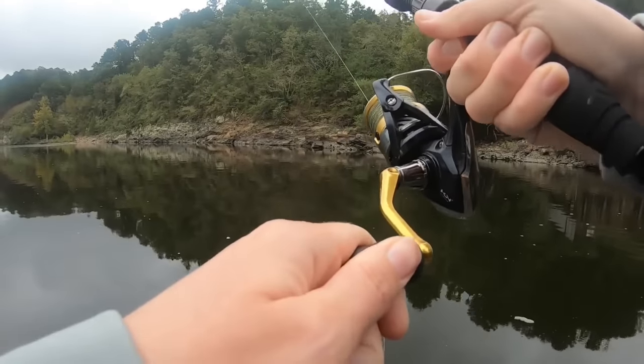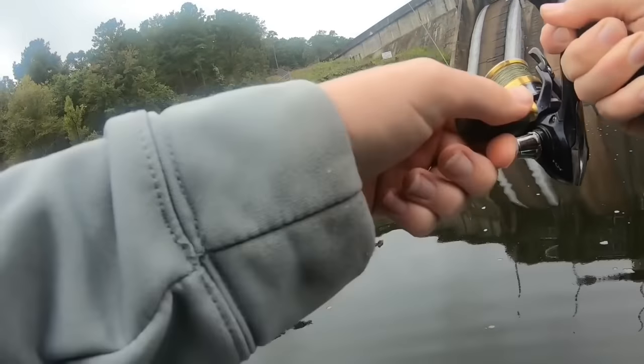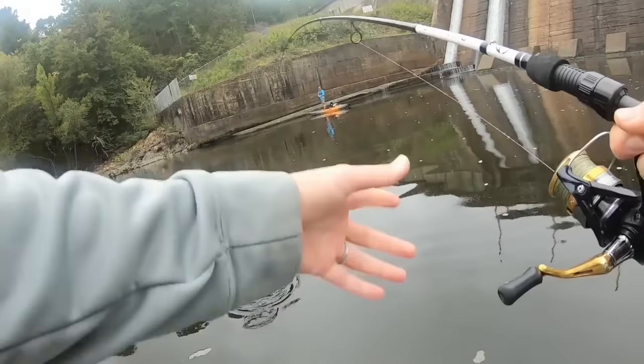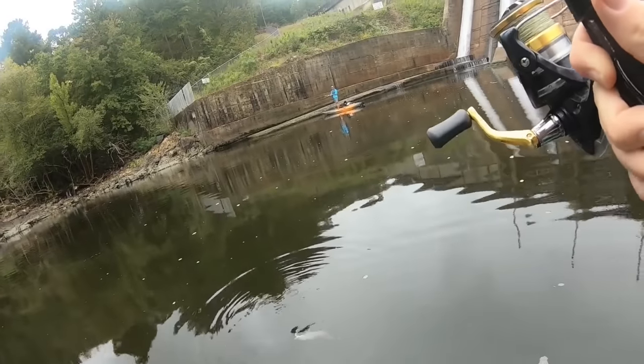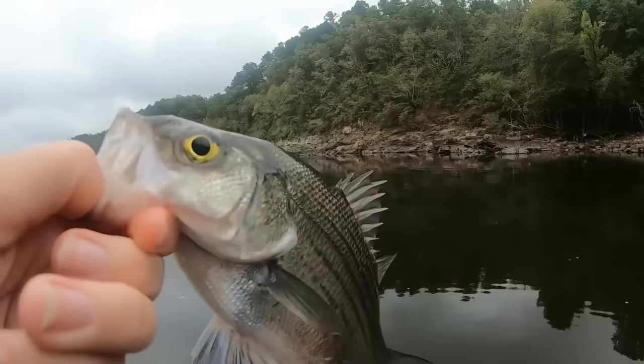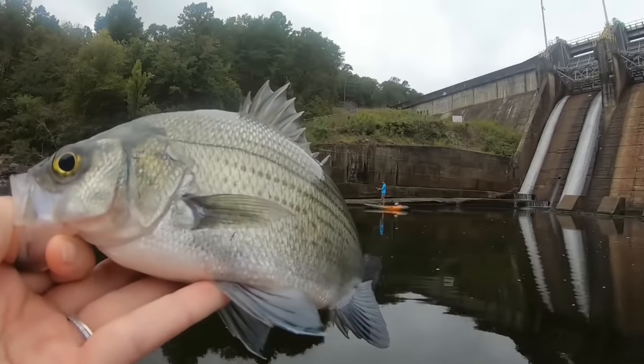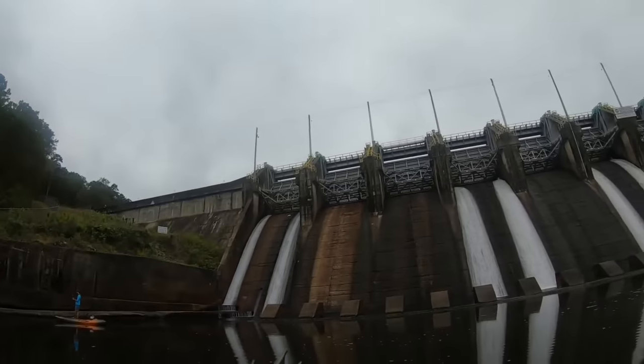Oh, fish on. Fish on. Here's my first fish. What is that? White bass? Whoa. My first fish of the day is a white bass. Check that out. And check out the scenery. This is so beautiful.